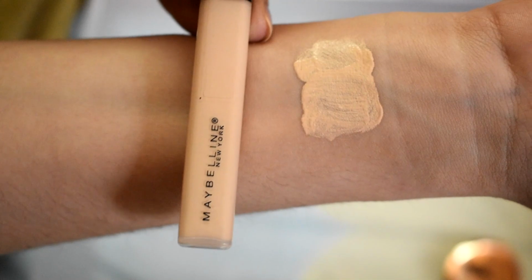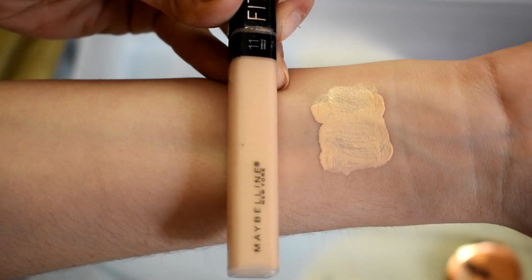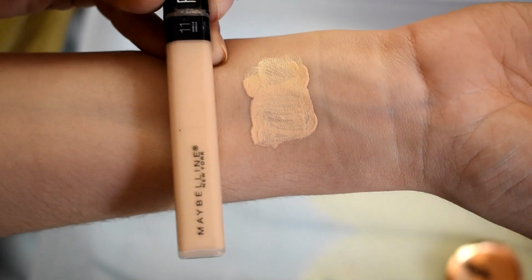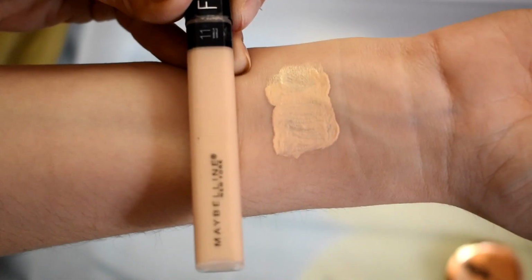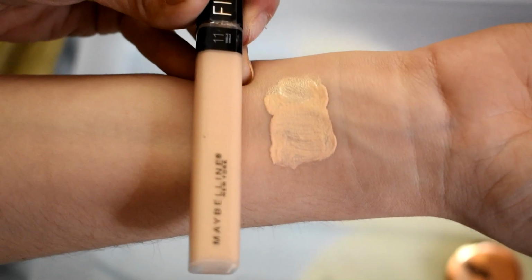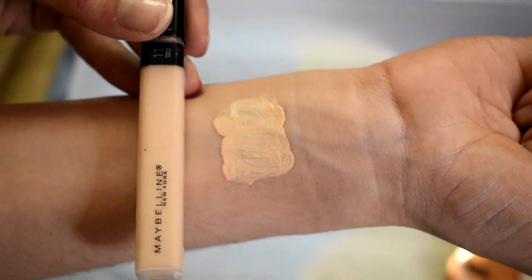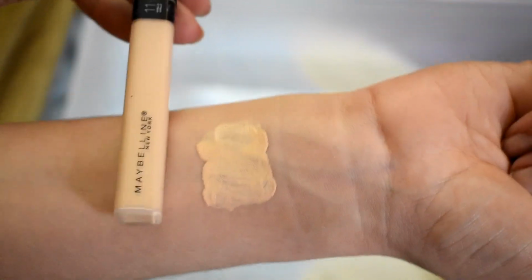Okay, one of my first loves, the Maybelline Fit Me concealer. This one is in the shade Vanilla. This was one of the first concealers I ever tried that I actually fell in love with. It was sort of love at first sight. I actually really just got lucky at the drugstore because I hadn't tried that many concealers and I just happened to pick up this one and it just worked really, really well.